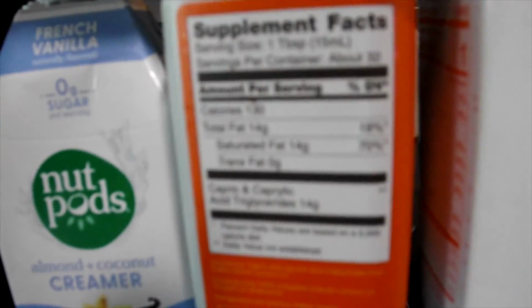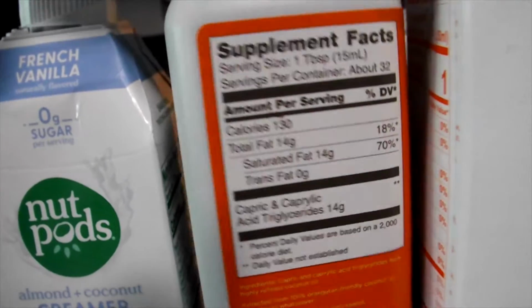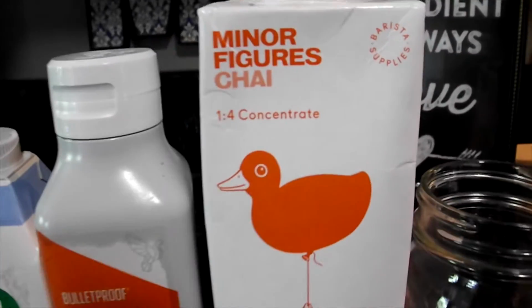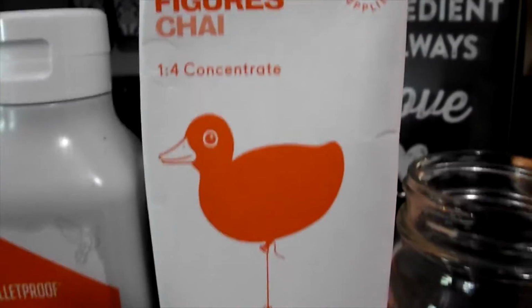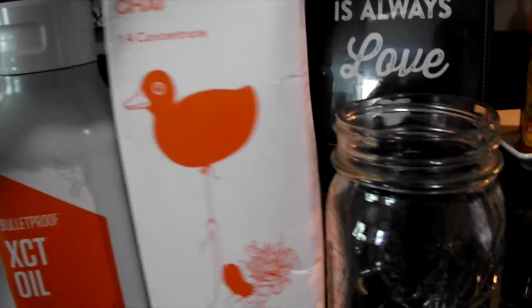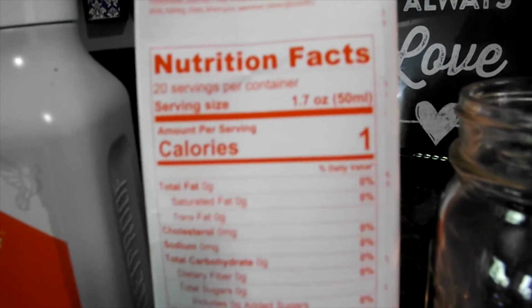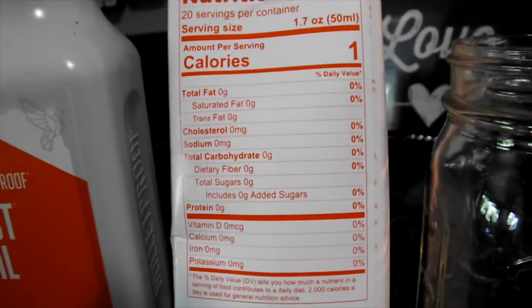I'm also going to throw some XCT oil in there. It's good for your metabolism, your brain health as well. I've been getting this concentrated chai mix in my Misfits market boxes, which is basically a produce box, if you're not familiar with it, that gets sent right to your door. And then you can add other things into your box. And this is one of the things I've been adding on. I absolutely love it. It's only 1 calorie. It's no carbs. So I love having this in the afternoon or sometimes in the morning.